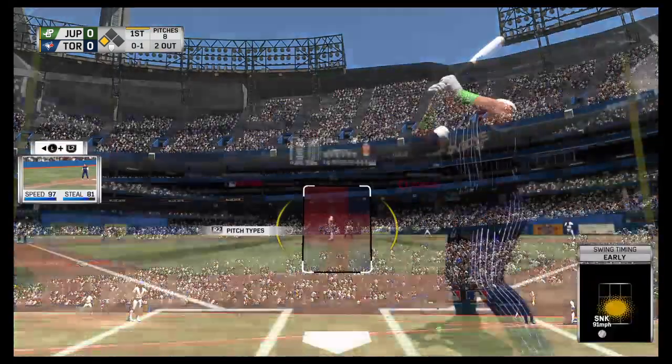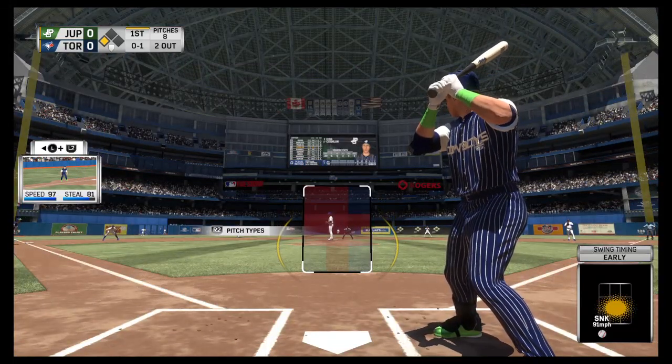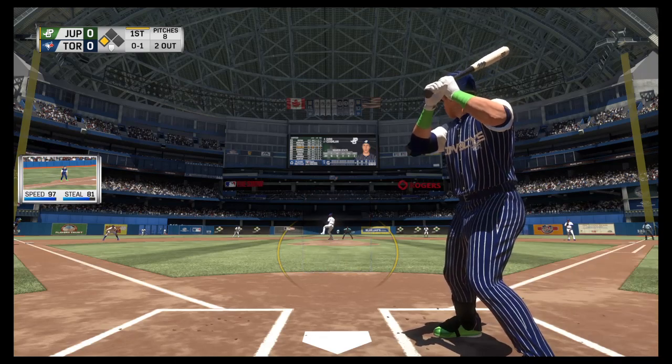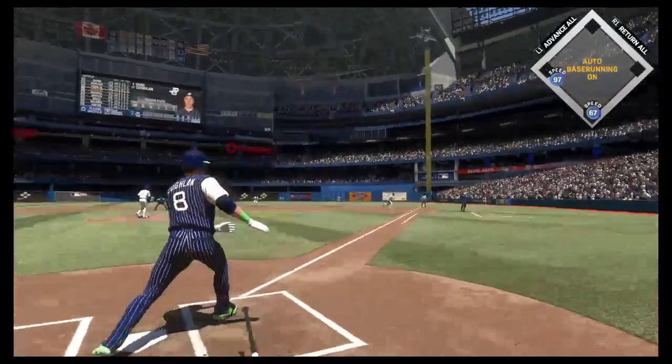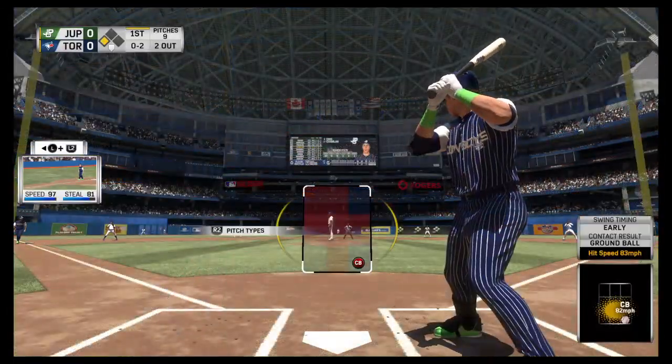Matt, I thought they were working around him right here, and he went out and swung at a ball that wasn't even in the zone. So now he's letting his pride get in the way. If they're going to walk you, let them walk you. Chopped down the first baseline, but it's a foul ball, says the first base umpire.